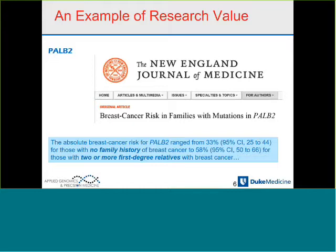And so after a number of years, they actually found this mutation, which is a little bit lower penetrance than BRCA1 and 2, which are around 80%. Well, for the first time, they looked at how that penetrance changes depending on a patient's family history.